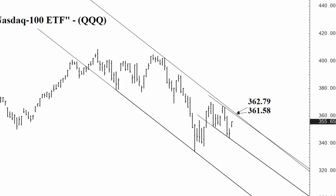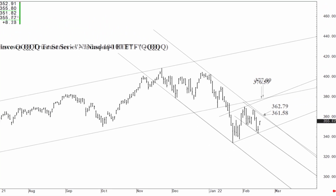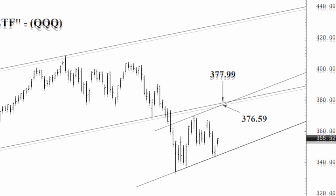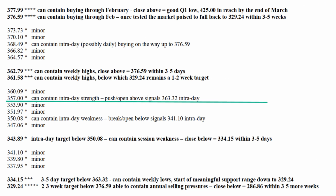But because I think we could rally up into the upper 370s, there is a rising channel top now at 376.59. That would become our 3 to 5 day target. And as you're well aware, we also have that long-term channel bottom at 377.99. So that area actually comes together nicely. It would be expected by the end of next week if we did settle today above the 362.79 channel top.